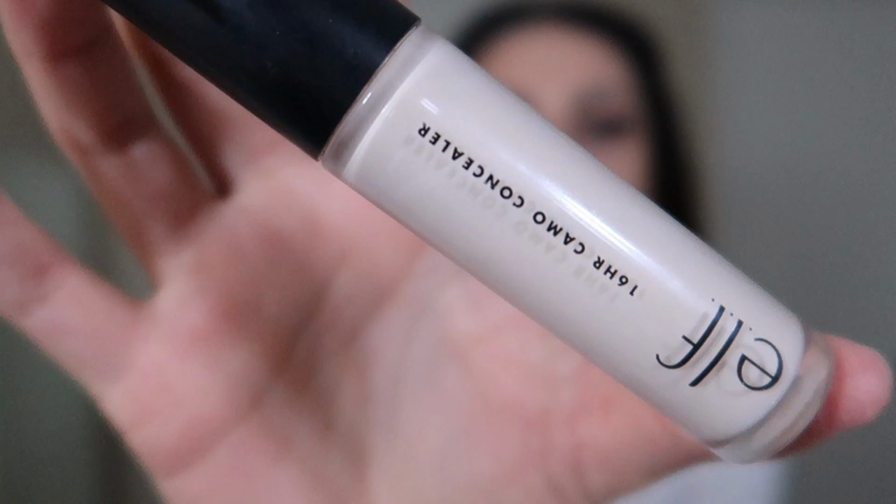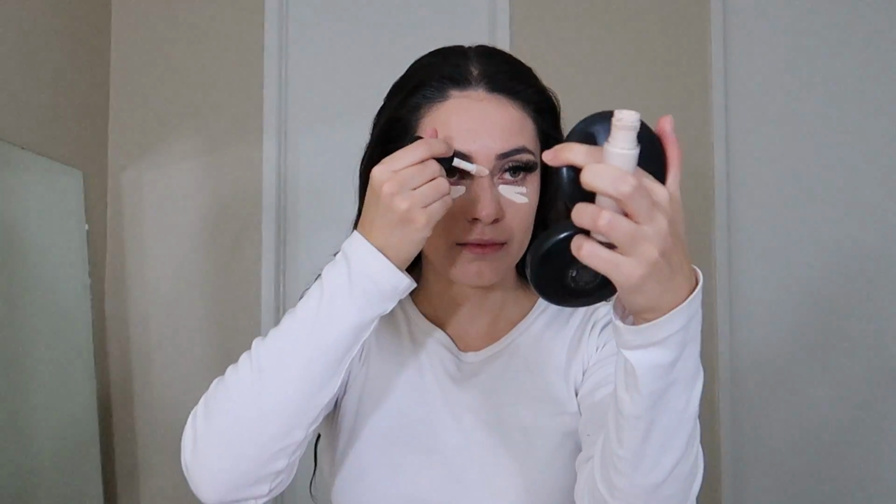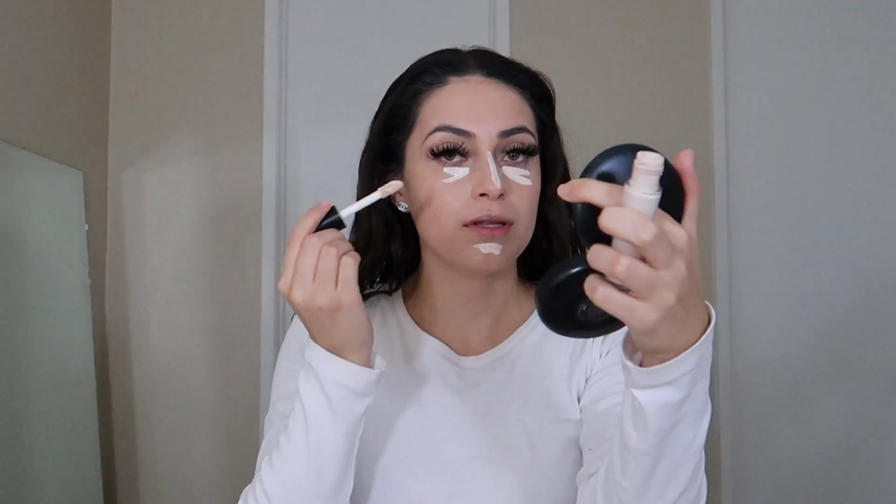Okay, so after I've applied foundation all over my face, I go in with my e.l.f. 16-hour Camo concealer. I used to not really like this concealer because it was really thick, but I actually learned to really like it because it's thick. So I just go ahead and apply that onto my under eyes and onto my T-zone. I put a little bit onto my laugh lines. And then I go ahead with the same beauty blender and blend that in.